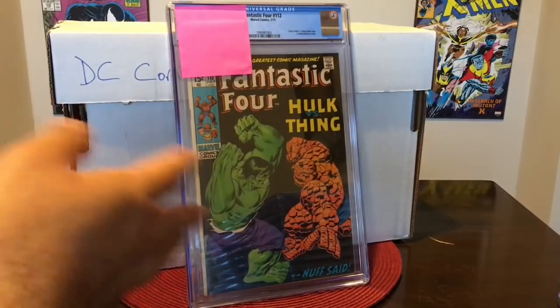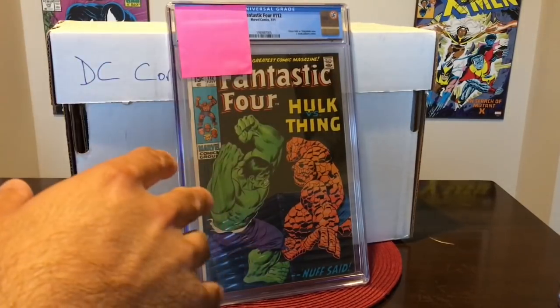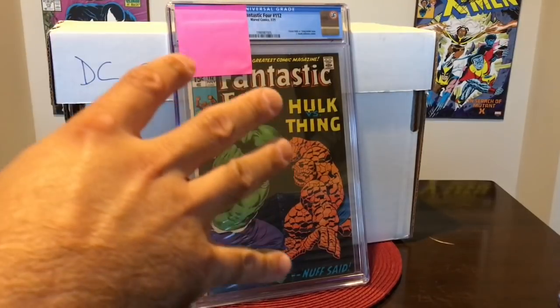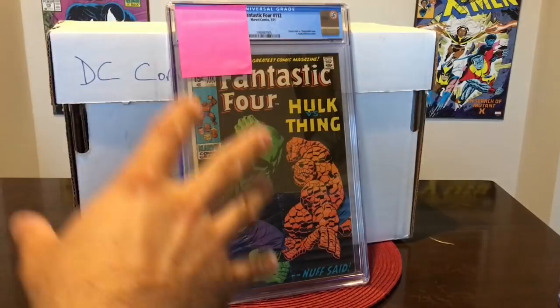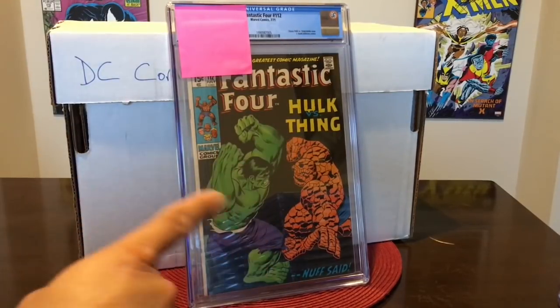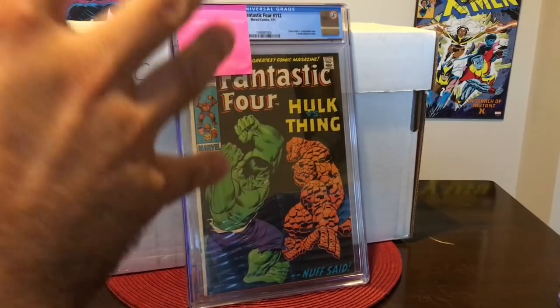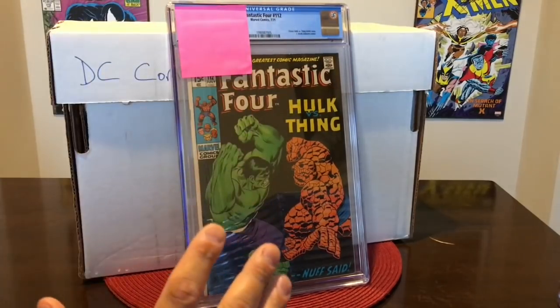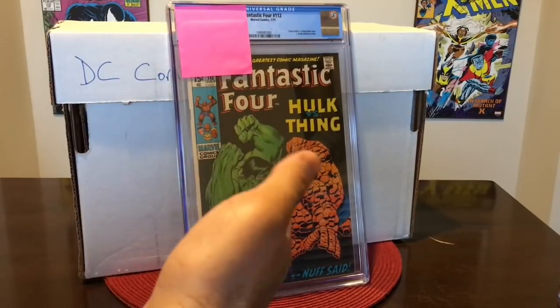Normally, I don't really care about Fantastic Four. These type of books are borderline Silver Age, but when I looked at it, I could not believe how clean this book was. This book is from 1971. This book is gorgeous, and the black is just super black. I cleaned it. I pressed it. I was hoping, for me to make it worth everything, if it came back as a 9.0, you're only looking at like $200 or $300 in value.